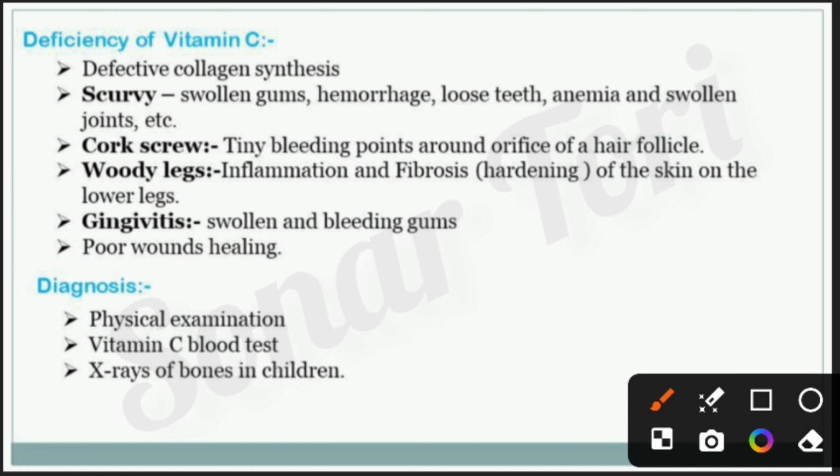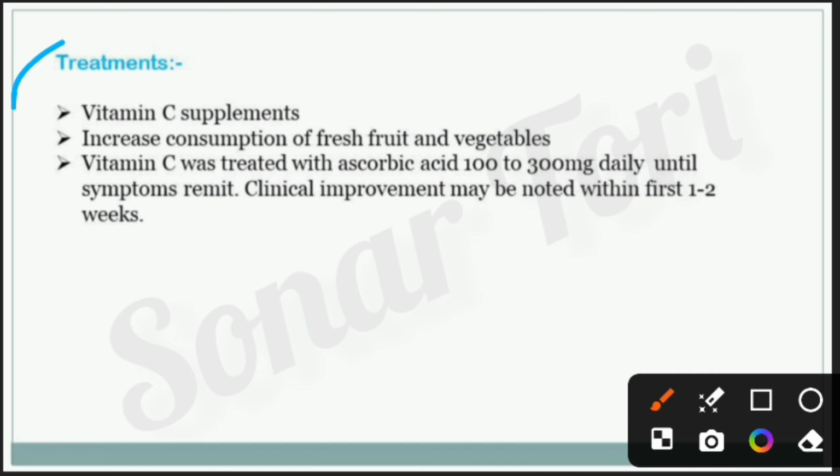Later, the diagnosis. Physical examination, vitamin C test, and X-ray of bones in children are included in the diagnosis of vitamin C deficiency. Last point is treatment. In vitamin C deficiency, the patient needs a vitamin C supplement. Increase the consumption of fresh fruit and vegetables.